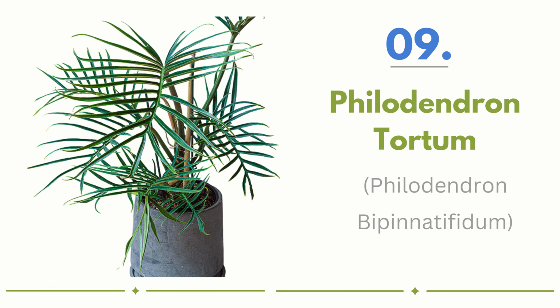Alright, plant lovers, number 9 on our list is the Philodendron Tortum. If you're a fan of unusual plants, this one's for you. It's got these wild, curly leaves that look almost like they've been sculpted by hand. It's definitely not your average philodendron. And the price? You're looking at around $1,200 to $2,000 for a mature one like this.